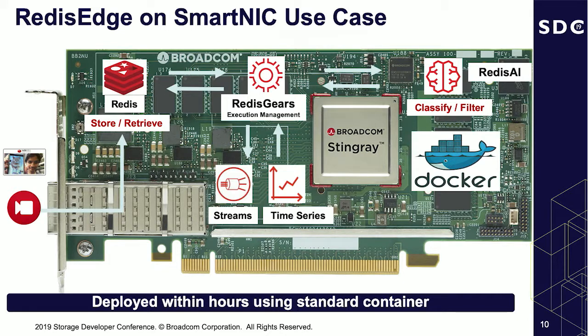So what I was going to talk to you about next is how the SmartNIC helps with NVMe-oF fabrics and what we're doing on that one.